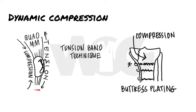Another example of dynamic compression is buttress plating. So this is a tibial plateau fracture. If you use buttress plating here, if you look at where the stress would be coming in, if you were to stand on this, it would be here, which would then be converted by the plate into interfragmentary compression. Now, the most important screw here is this screw in the axilla.